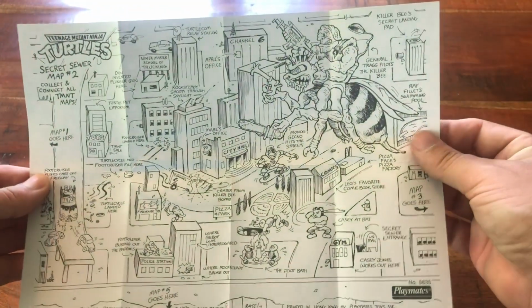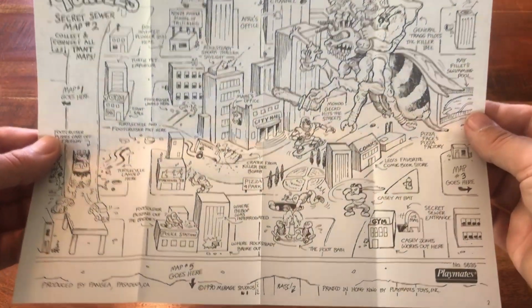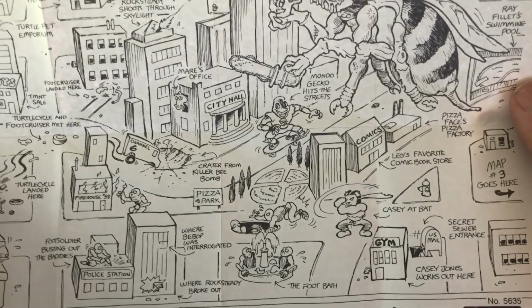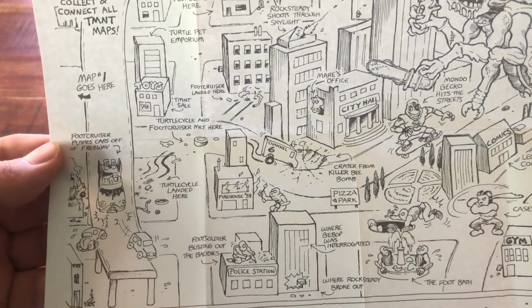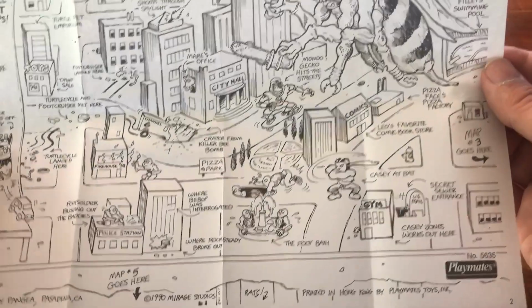And here's Killer Bee's map number 2 with General Traag riding on his back instead of a Foot Soldier. So let's take a look at some of the Easter eggs in here. We have Casey at bat. We got Mondo Gecko hitting the streets. We have Foot Soldiers wreaking havoc everywhere. We even have the Foot Cruiser over here. I've always loved this addition to the Turtle toys. It'll go great with my Turtle joke books from the Wacky Action figures.